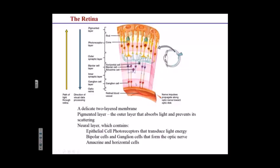Is that a question? Yeah, what part of the eye changes the image into the electric? We're getting there. Okay. We're not there yet. Be patient. Yes, sir. Okay.